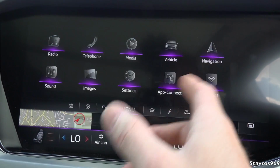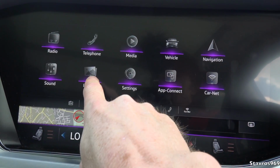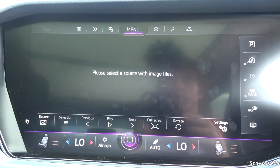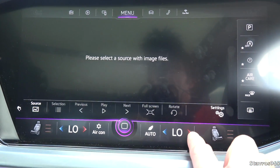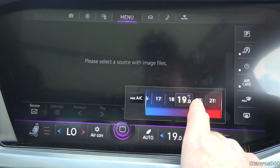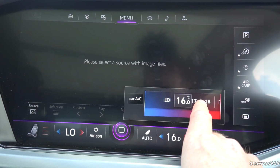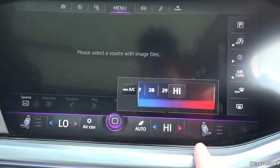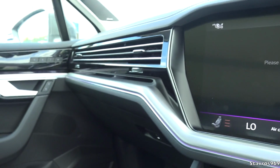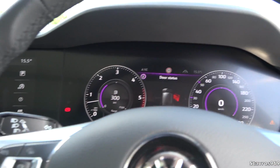And obviously you can set up your phone, and you can have little images there. If you want to have your wallpaper for your screen, you can. I really like the function for your climate control, your air conditioning. Look, just slide it up and down. Really like that. And your heated seats, obviously. A lot of the functions in this interior you would come to expect of a car of this price.